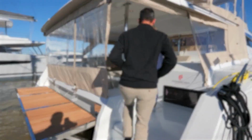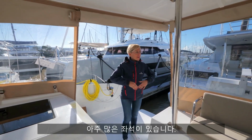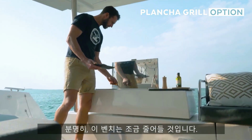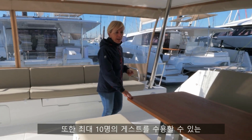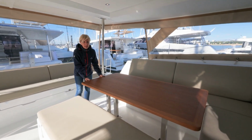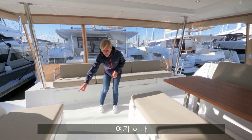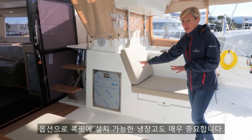All right. We have here a very spacious cockpit, around 19 square meters, with many seats. First, you can have at this location a grill, an option. Obviously, it will reduce a little bit this bench. You also have this big table where you can have up to 10 guests, 12 with an optional extension here. You also have many storages in the cockpit, three big storages, one here, and one there. The fridge in the cockpit is an option, which is also very important.